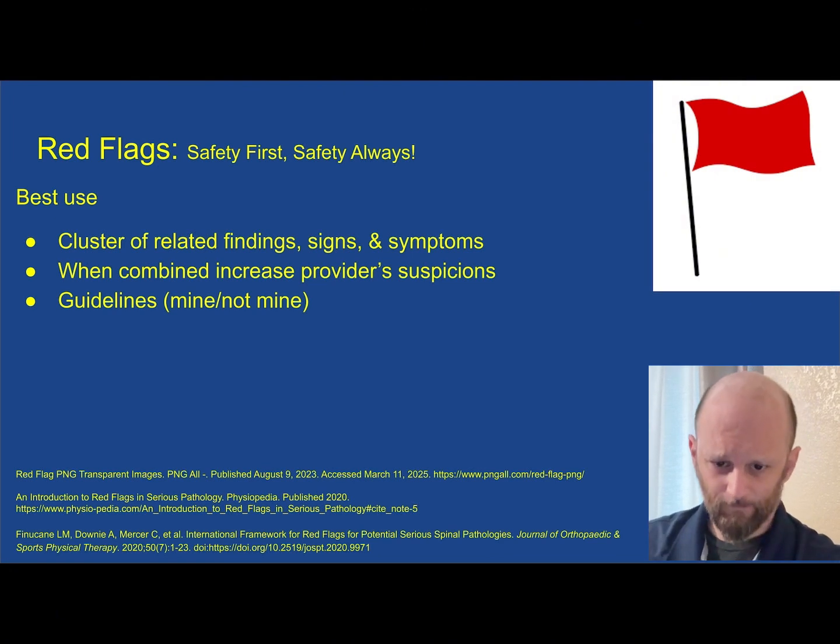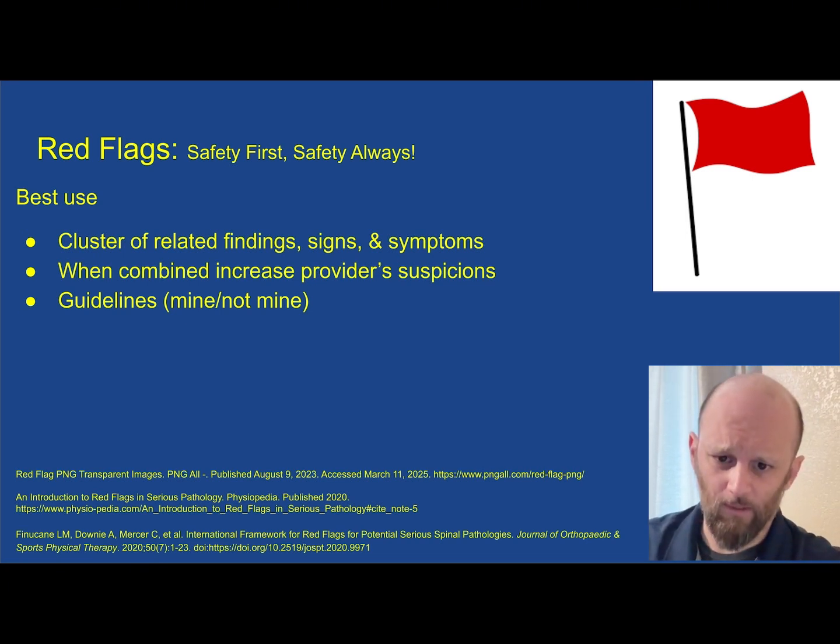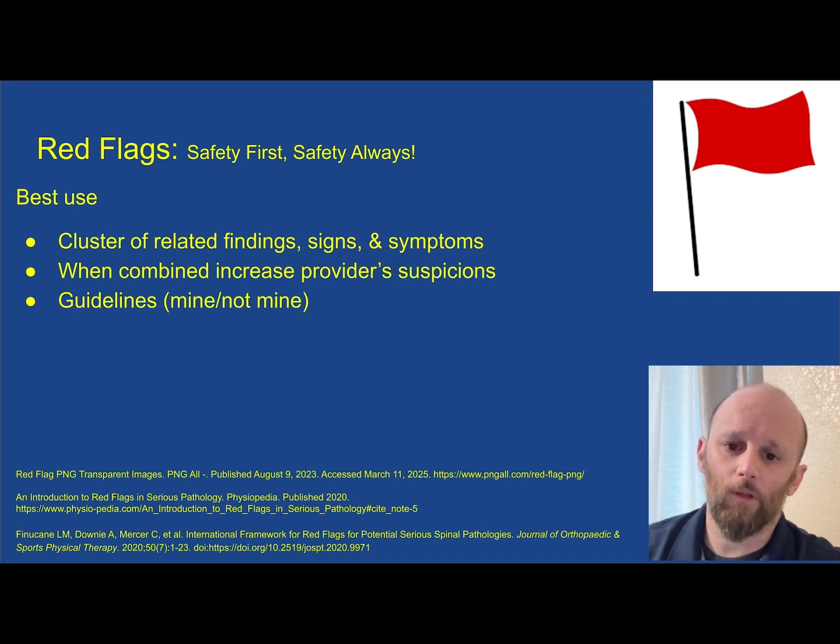So for red flags, we want to take these into strong consideration whenever we're dealing with anybody. Again, safety is our number one priority. From a physical therapist standpoint, we want to be asking questions about systemic issues, cancers, major orthopedic or neurological issues that we can't necessarily handle. So those are things that if we're properly screening, we then enact some triage and make referrals to the proper provider to help out with that.